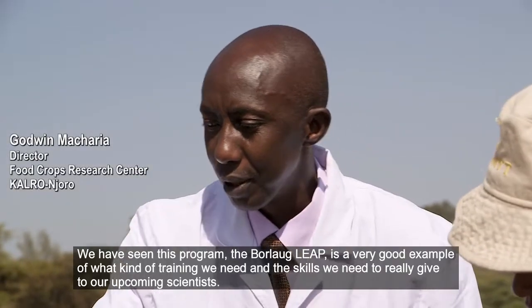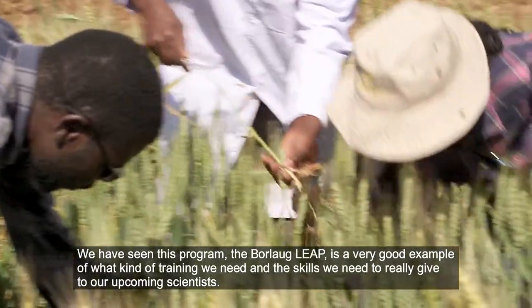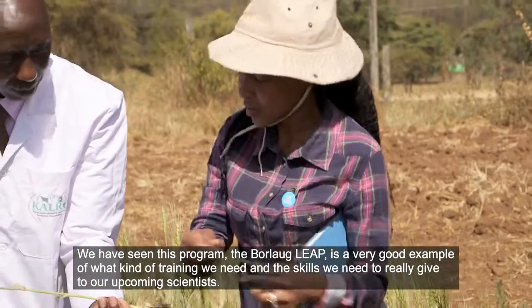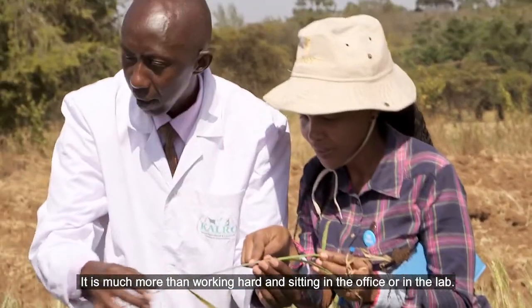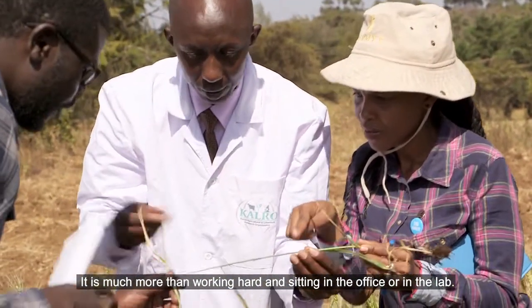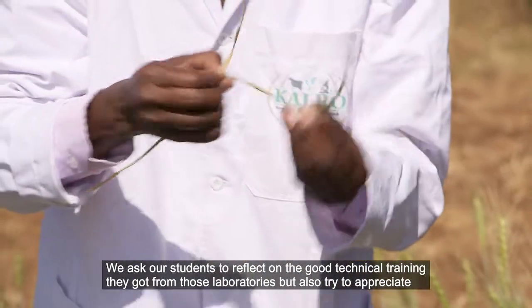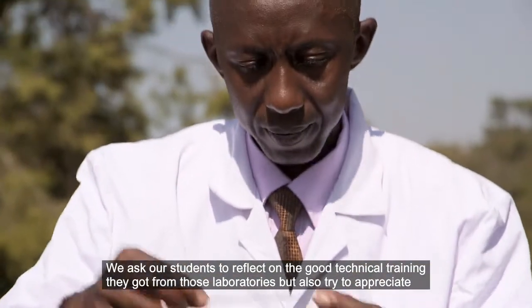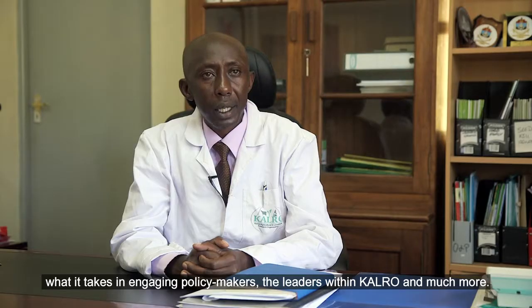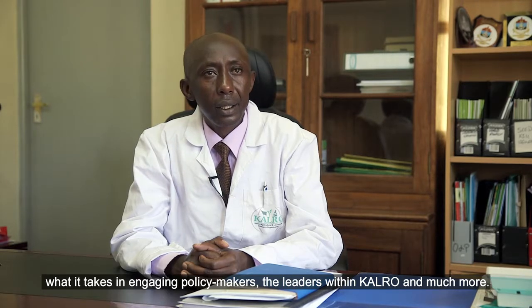We have seen this program, the Borlaug LEAP, is a very good example of what kind of training we need and the skills we need to really give to our upcoming scientists. It is much more than working hard, say in the office or in the lab. We ask our students to reflect on the good technical training they got from those laboratories, but also try to appreciate what it takes engaging policymakers, the leaders within KALRO, and much more.